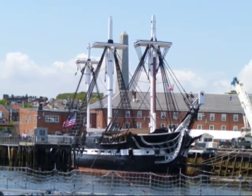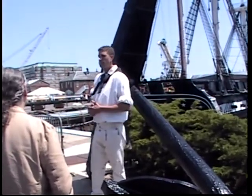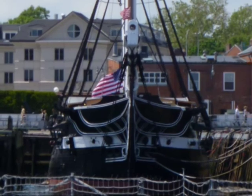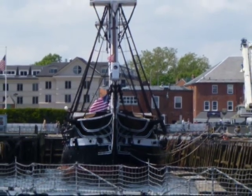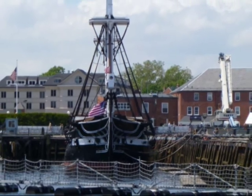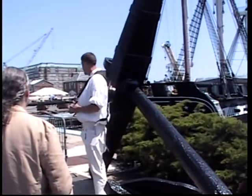And afloat, that's the key part of its title right there. There's a ship about 32 years older in Portsmouth, England, the HMS Victory, if you guys have heard of that. That's in a permanent dry dock, and it won't see any water again. We're floating right here. We're holding it up and making sure we can go underway. So that's the last part of the title.